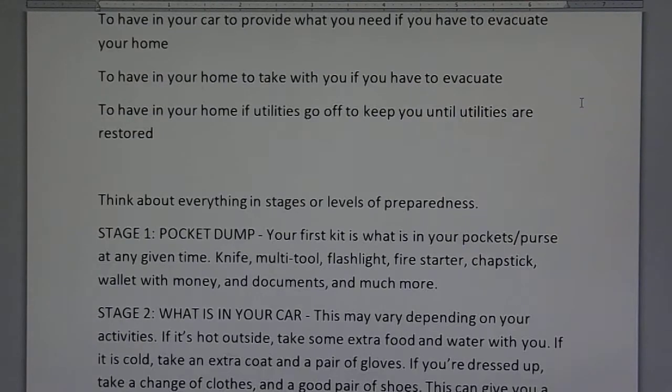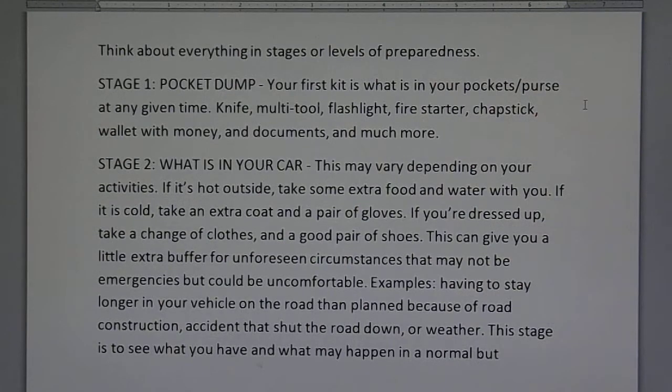Now, in determining your purpose and what you're doing, you want to think of preparedness in stages or levels of preparedness. The first thing you can think about is if you start having a mindset of preparedness or a mindset of self-reliance, then everything that you have with you becomes something that you can rely on. So a pocket dump is kind of our first stage of preparedness, no matter where we are. It's what we have with us at any given time.